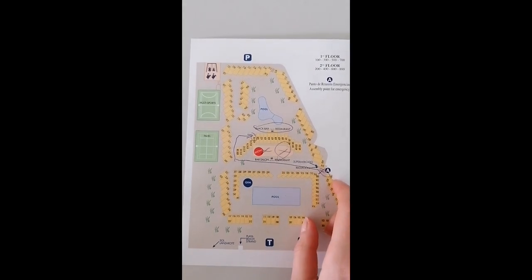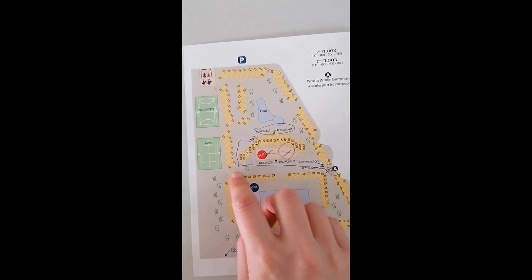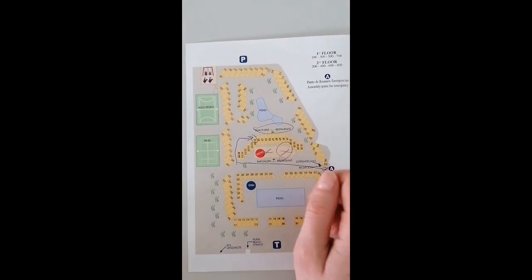So this is the map that we were given. Luckily, where we were staying, it wasn't actually too far away. We literally just had to go round the corner to here. Obviously, these ones would probably take a bit longer to get to.